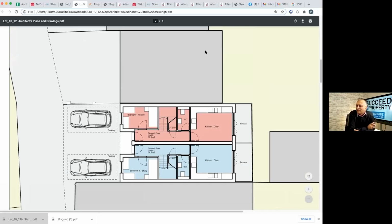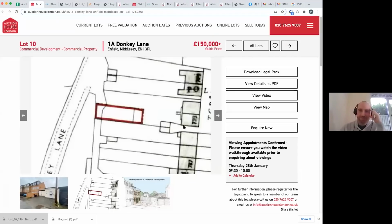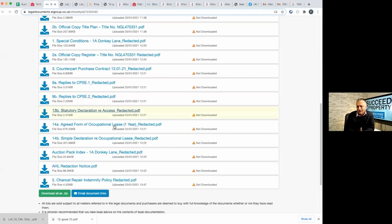Just to do some reading between the lines on the seller situation, sorry, Ranjan. I haven't actually looked into it, but it may be because it's coming with a new lease to the existing occupier who's been there for 16 years and is having an extra year.